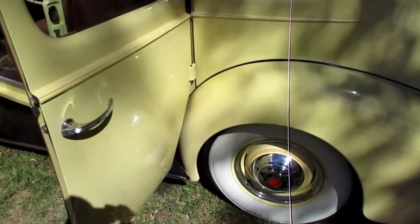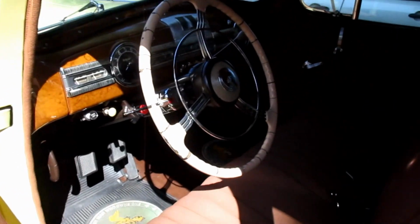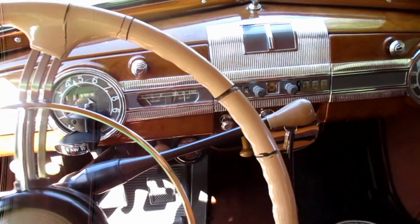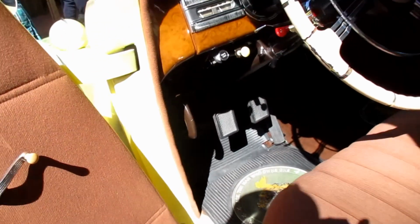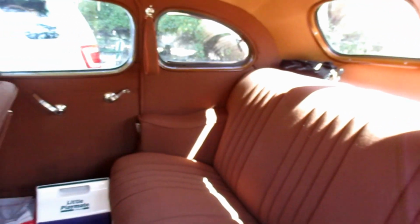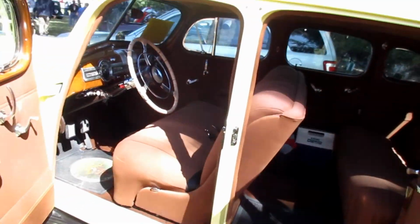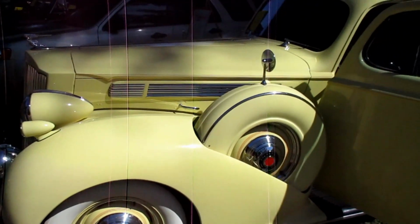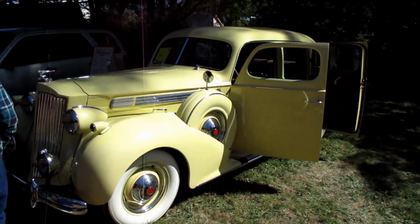Let's take a look on the inside. Oh man, it is just so clean inside here. Even the floorboards carpeted. Look at the back. This is where the action was taking place back in the old days. Nice cushy looking seat. Surprised it doesn't have a wet bar in it. Yeah, that's amazing. 1939 Packard.